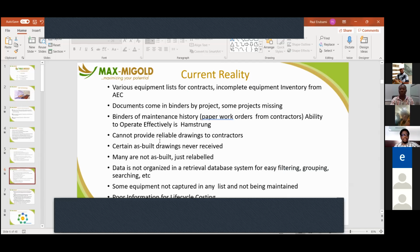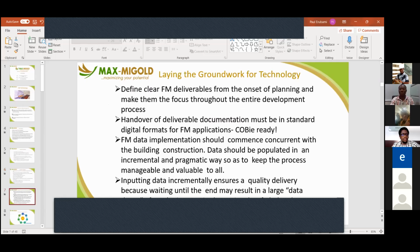Various equipment lists for contracts, incomplete equipment inventory from AEC, that's architecture, engineering, and construction. Documents come in binders by project on project, missing binders of maintenance history, for example, and so on and so forth. The list just continues. This is our reality in the industry. The information we are looking for, we are not getting it. So where do you want to start from as facility managers?